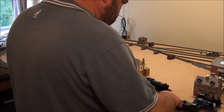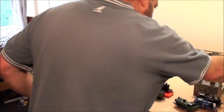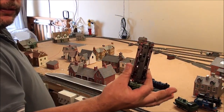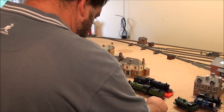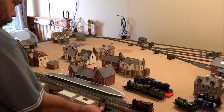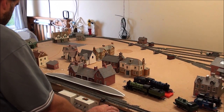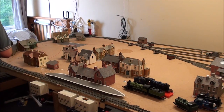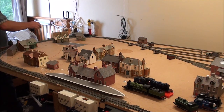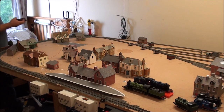That B12 runs, or three B12s. If you put a little pocket rocket on there, little 040. There we go. Oh. He flew off and hit the point motor.